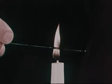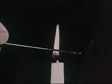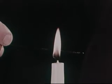Is it a solid? No. We can move a wire through the flame of the candle. Then is it a gas? Maybe. The wire moves as easily through the flame as it does through air, which is a gas.